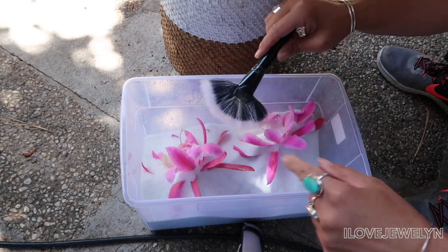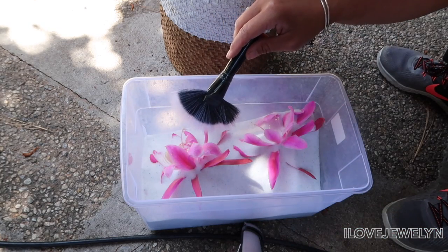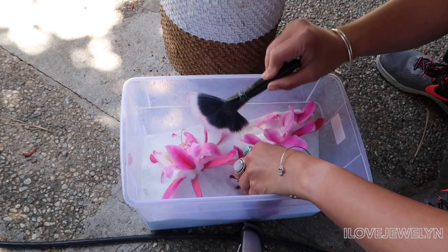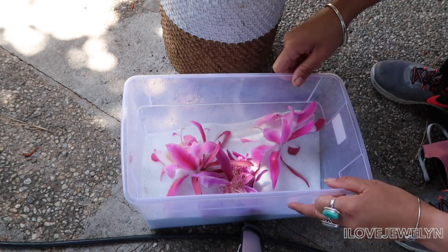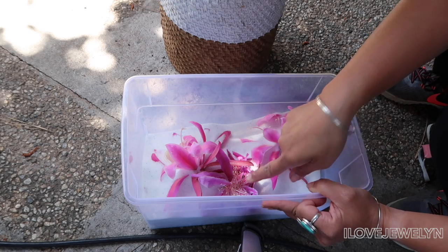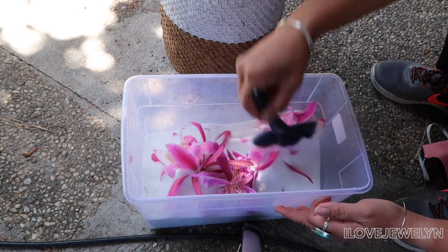Do this for now because the tail of the bloom is the thickest and it takes the longest to dry. So say for instance, you see this section right here, I'm just gonna stick it back into the silica and do that. So this is what it's gonna look like for now. And in a couple of hours, I'll check on the tail end of the bloom for this one, and these should be soft enough for me to flip on the back and then cover these petals. But for now, I think this is good enough.